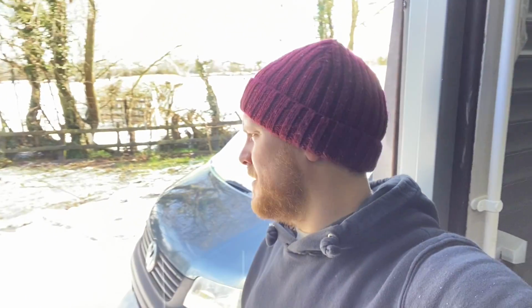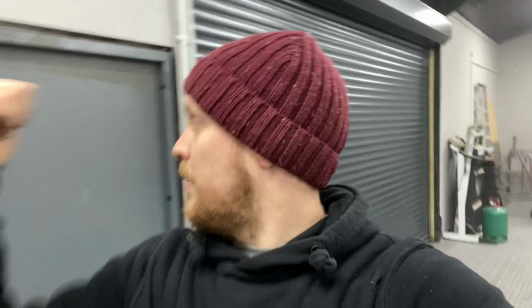Oh, sun's coming out now, it's starting to melt, but we had an absolutely massive dumping of snow last night. And the road that we live on, there were about 4 or 5 cars in ditches and whatever. So we've knocked that on the head for the day, although by the looks of it, they should be getting a bit better with the sun coming out.